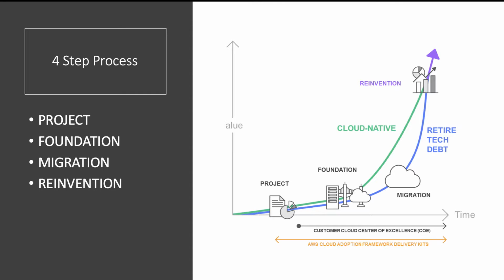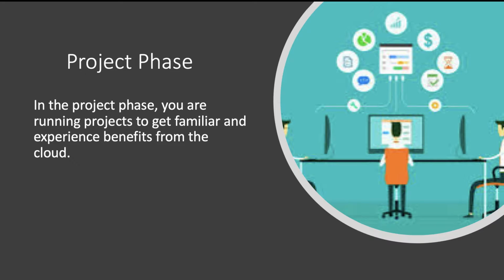So let's take a look at these phases. The project phase: you're going to run several projects in the cloud and just get familiar with the tooling that's available. There's typically a lot of tooling in the cloud. So you're going to look at the services that they may have and how we could possibly use those.